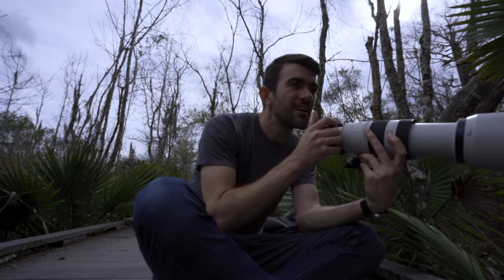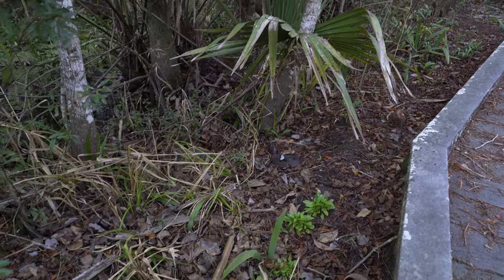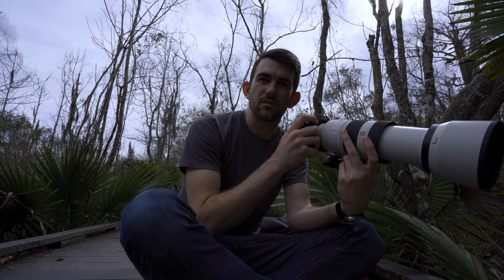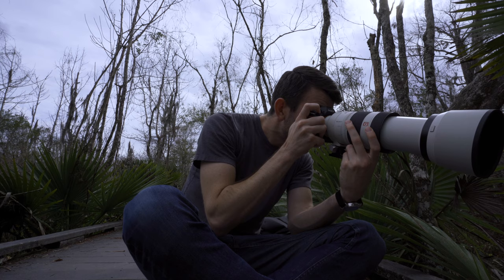There's a snake right there. I don't know what kind he is. He was rattling his tail, but there's no rattles. Not a rattlesnake. Maybe like a water moccasin or cottonmouth kind of thing. I have no idea if it's poisonous or not, but I'm not touching it.